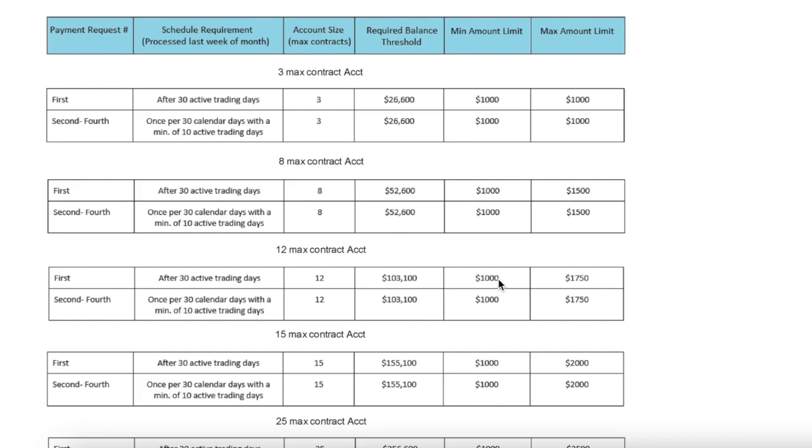Now, just to flash back to the accelerator account, there's no minimum or maximum withdrawal amounts. You could withdraw $200 if you want from the accelerator account. This is the number that really bothers me. Your maximum withdrawal on your first and second, third, fourth withdrawals is $1,750. To me, that does not sound like a lot of money relative to trading 12 contracts.